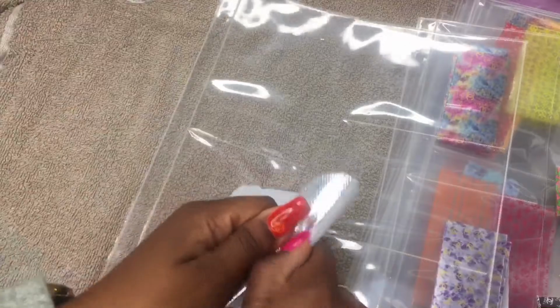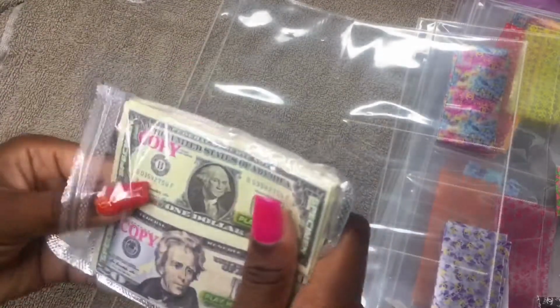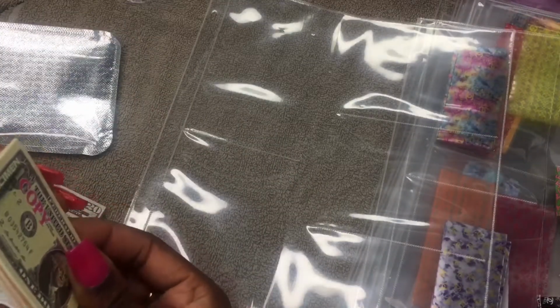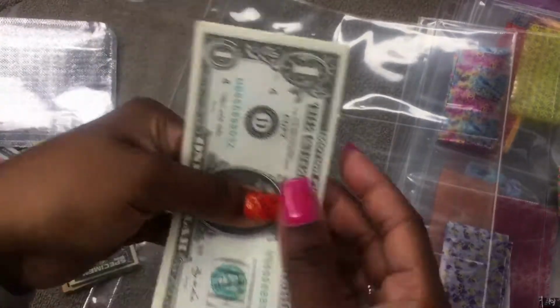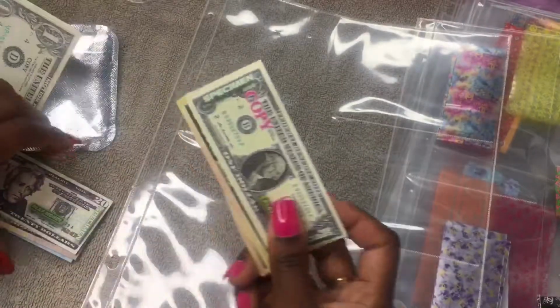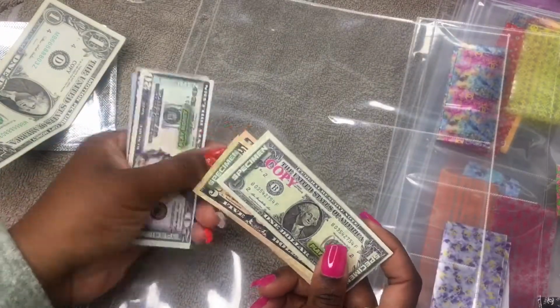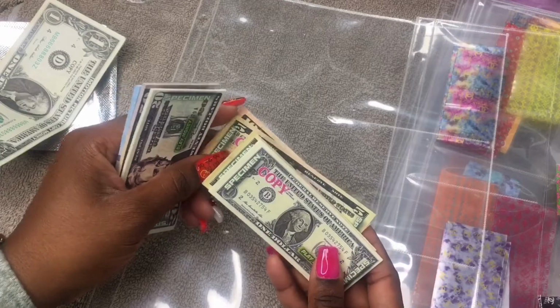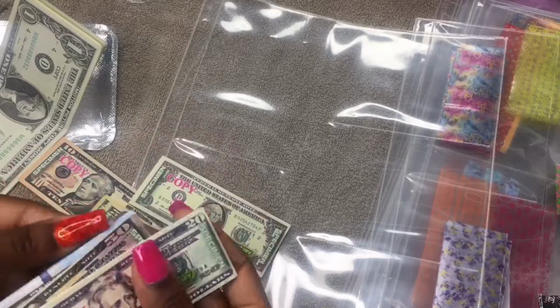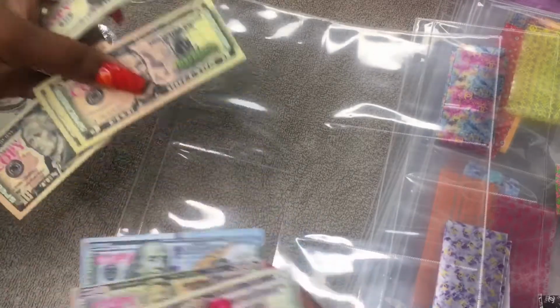I got to put it into my book. What I'm thinking about doing too is putting this play money that I got up. I'm not quite sure yet. I think I'm just gonna put it in one of these sleeves. This money I actually picked up from a nail supply store by me. But this money, I'm so mad, y'all, because I ordered it off of Amazon and it didn't look like this in the pictures. But I think I'm gonna just organize it into this book and call it a day so I can get it out of this sleeve.